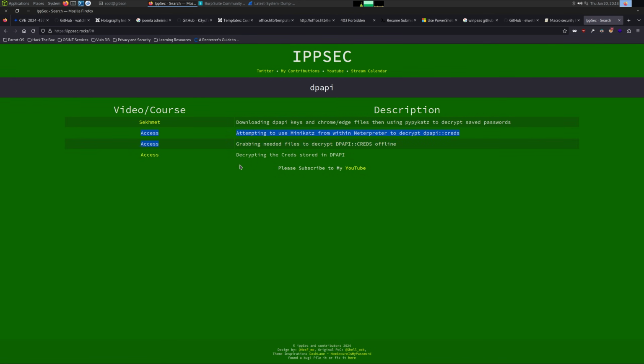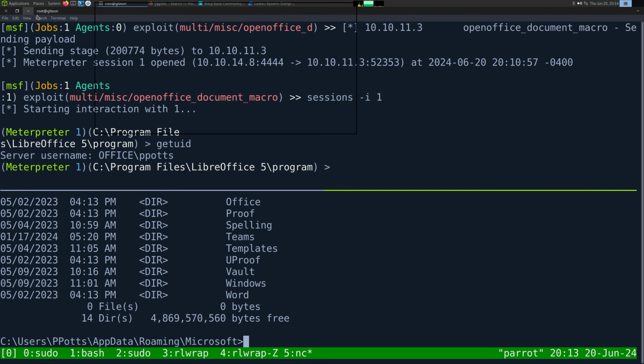Definitely check out Access. That is a really good one. But you should always download these because these are going to be your Windows built-in password manager. And you may not be able to ever decrypt them because you need to know the user's password. But you could also use the domain key. So if you ever get domain administrator and get the master key to the domain, you can go back and decrypt all these DPAPI blobs.